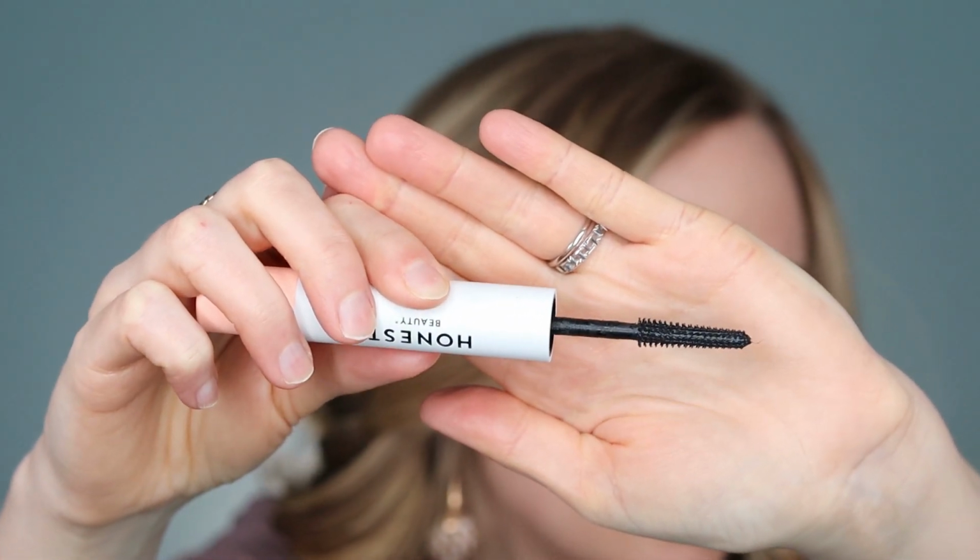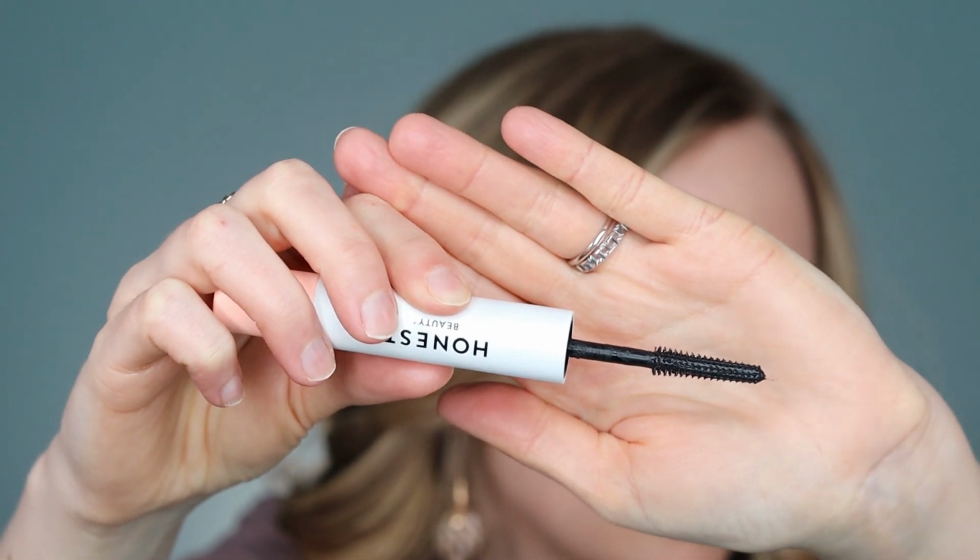Now that my mascara is dry, I'm going to go ahead and apply the mascara. Here's how the wand looks. It's a nice long kind of silicone wand. I really like the shape of this wand because it's really easy to get in, especially to define your lashes. It's nice how it's narrow because it makes it a lot easier to get in on the tops of your lashes or on the ends.